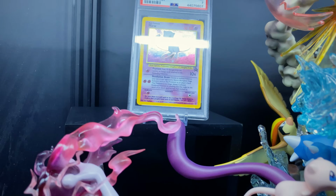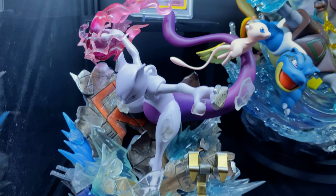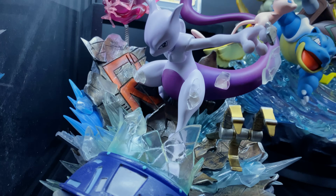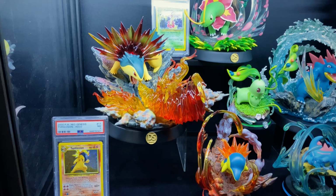I love cards, and there's so many people that collect cards and they don't even display them. I love being able to mix the two works of art between the statues and these cards together. Here is DS Studio Mewtwo, as if he's breaking out of that canister. Now, from an artistic approach, they added Mew onto his tail, but that looks extremely epic, how he's just popping out of there. We can see broken, shattered glass everywhere.